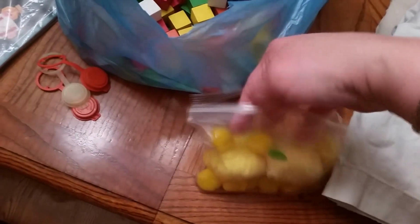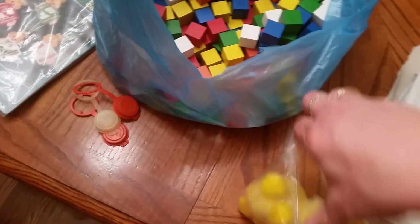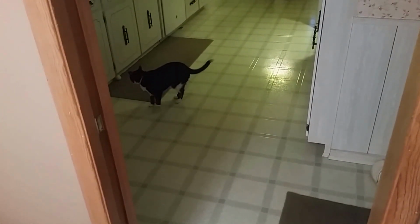I got, for 20 cents, these little fuzzy balls. And guess who I got these for? Watch this. Inky. Watch. I gave him one earlier and he played with it. What had happened? It stopped moving? So yeah, I'll be stepping on those for a week. But hey, it was 20 cents and the cat likes them.